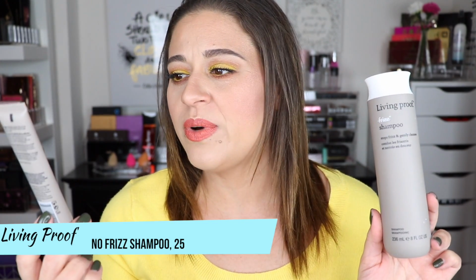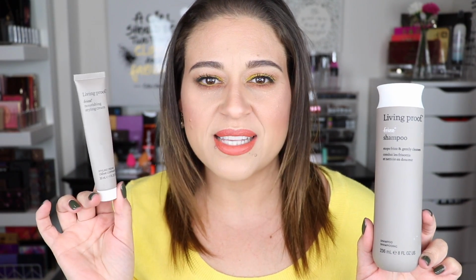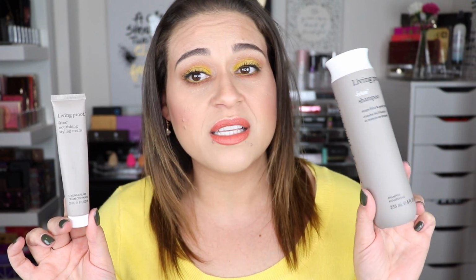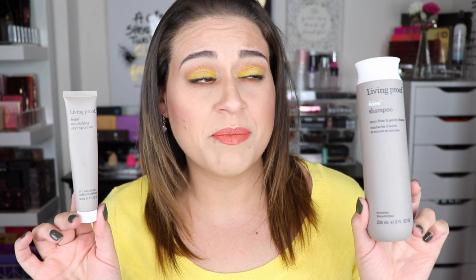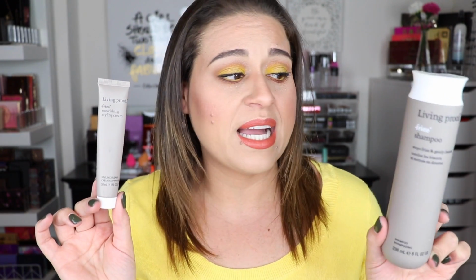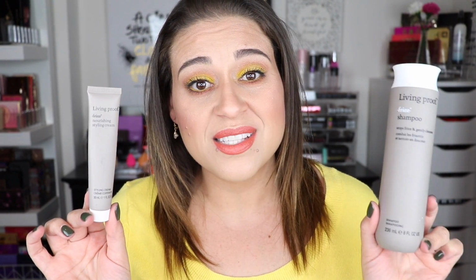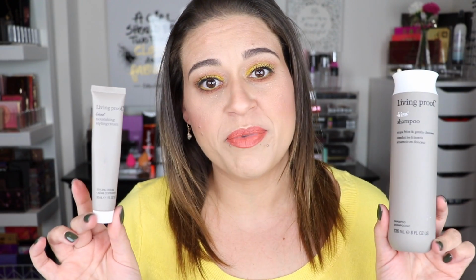The next product I tried around the same time, and these are by Living Proof. These are the No Frizz shampoo and the Nourishing Styling Cream. This is just a sample size that I had, but it was this sample set that actually prompted me to buy the full size. There is a liter bottle of this, but the liter bottle costs something like $60, so it's very, very expensive, but I have to say these are really nice. They really do fight frizz in my hair, and they leave my hair very soft. It also doesn't contain any sulfates, so it's safe for me to use on my keratin treated hair. I really like these. I will be repurchasing these.